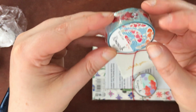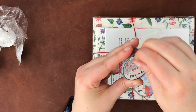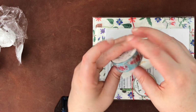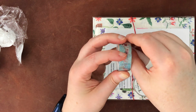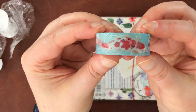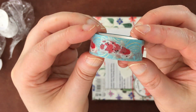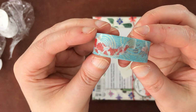Okay, so this is another one I'll need to open, but this is koi fish in a little pond. And I thought that this one, oh, well, there goes that sticker. Okay, well, we won't save that one. It happens. I'll just have to put some of the tape itself. And I actually can see it pretty well, but I thought this was really cool. You've got these koi fish with the little water ripples. Really, really nice.